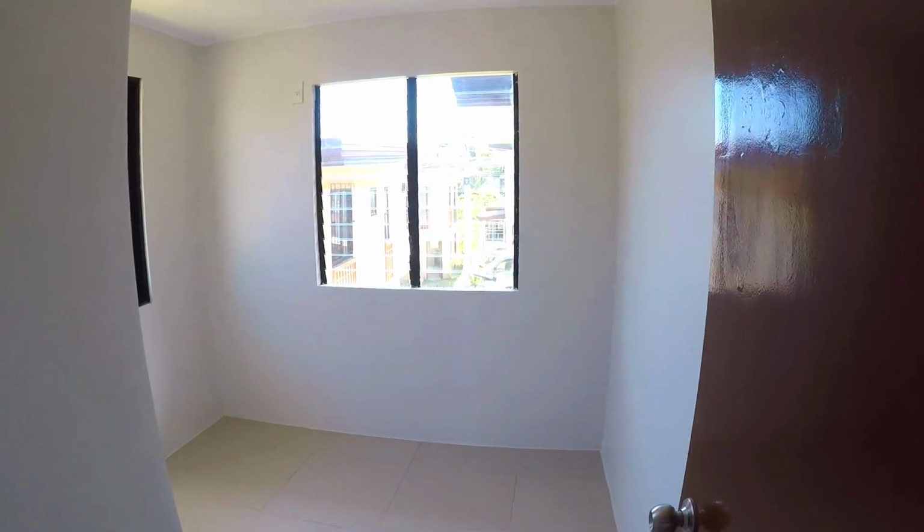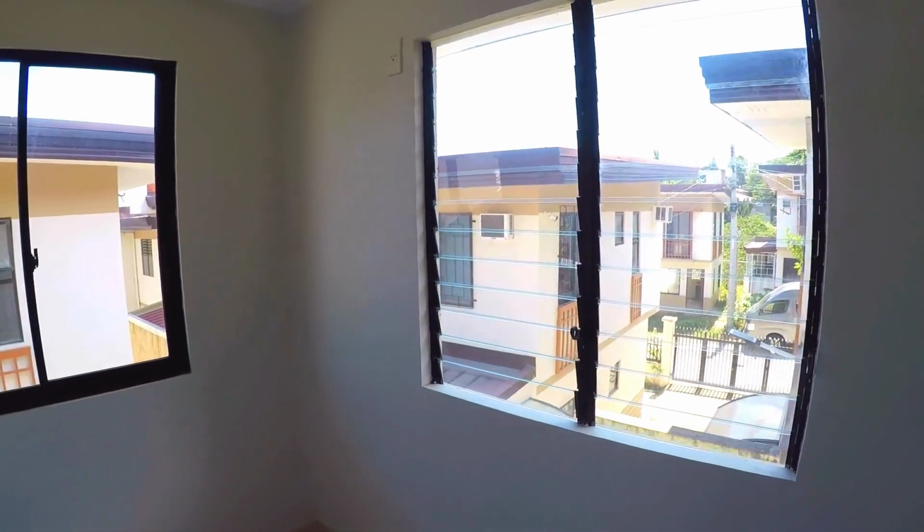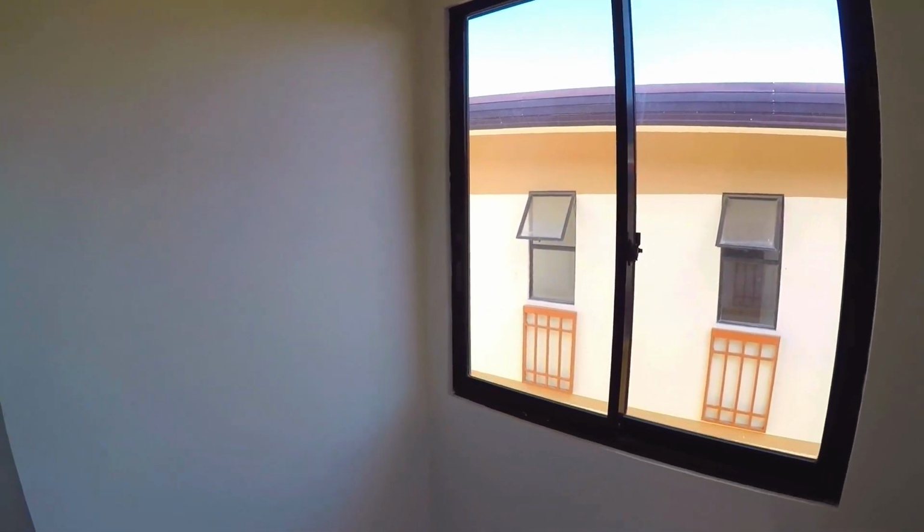Bedroom number three. Lots of light. End unit window. More light, very bright.